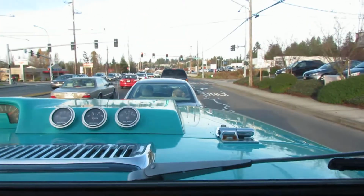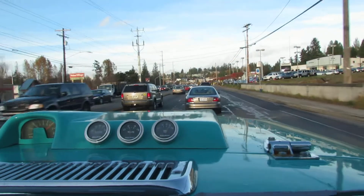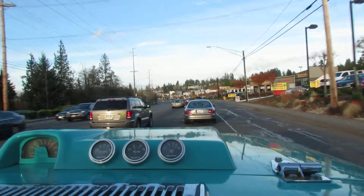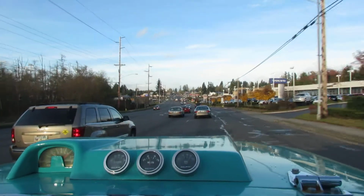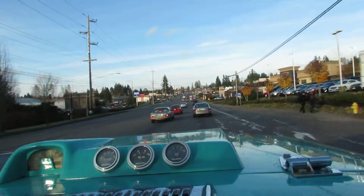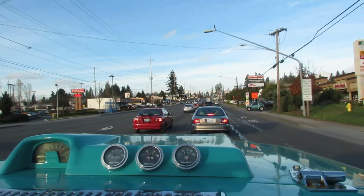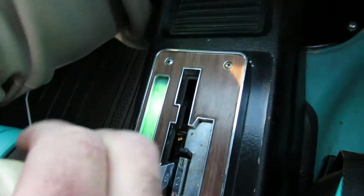Super fun to drive. Shifts really nice. Cool, it's got a dual shift transfer case shifter down here on the floor also. It's got a Hurst lockout shifter here, which is kind of cool. That works nice.